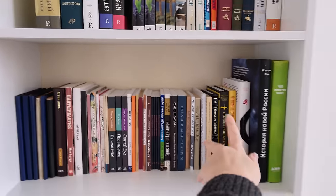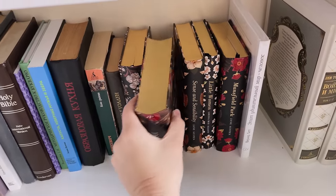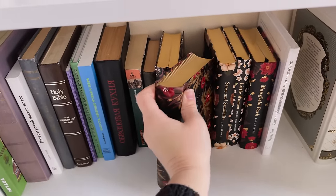So, as I said, this cutie is the only organized one. Here are all the books. I really love these series. They're so beautiful.